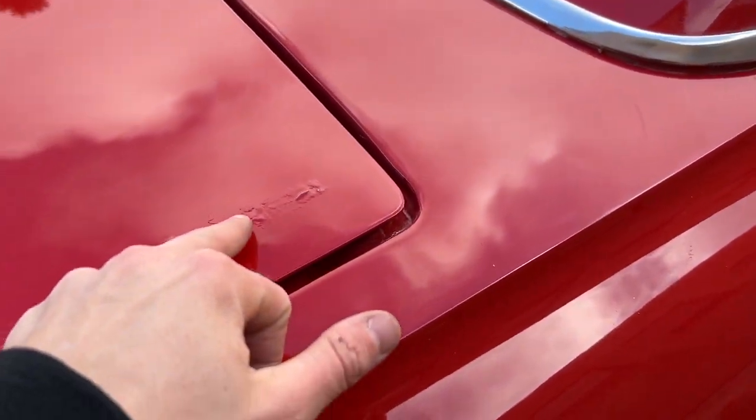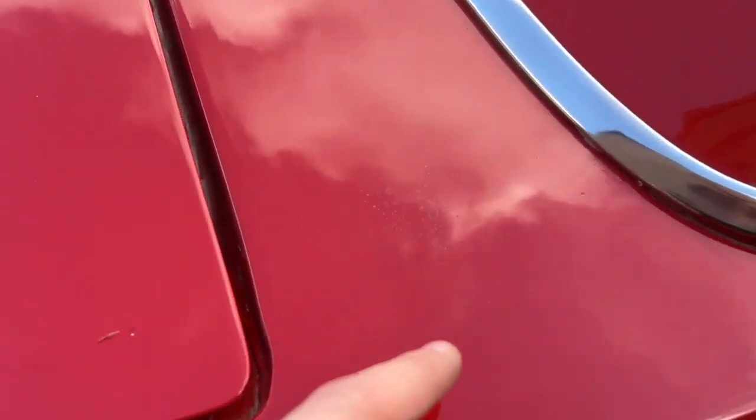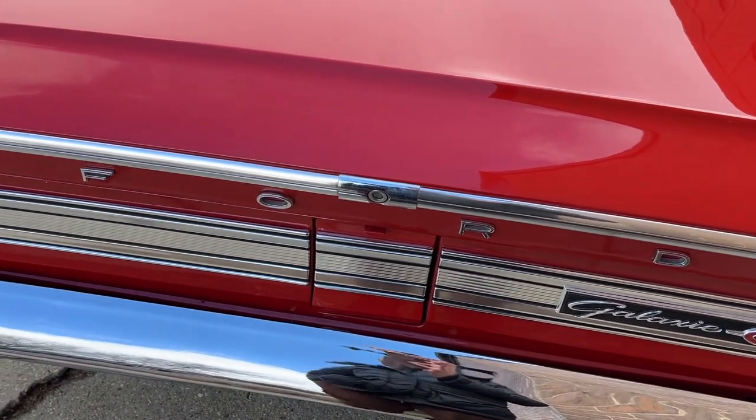And I only noticed a couple marks right here, right on this corner of the hood, or the lid, excuse me. And then right there, a little mark. Let me go ahead though and pop it open. Trunk is nice.